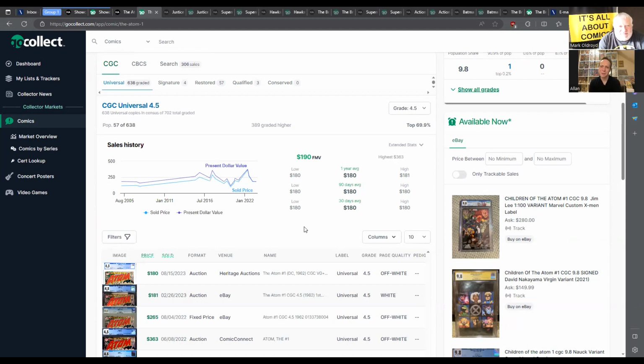First titled Atom book, cool cover, first Planet Man, low census count. I'm going to see a great deal. I'm going to the Heritage auction next week, Alan, because some of these bargains that they're going for are ridiculous.